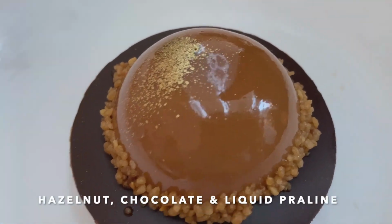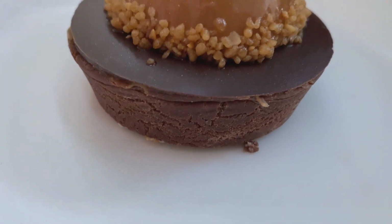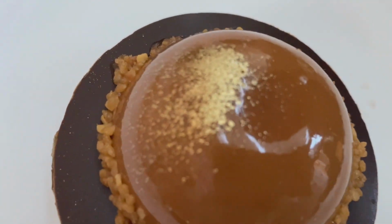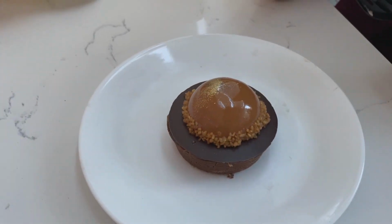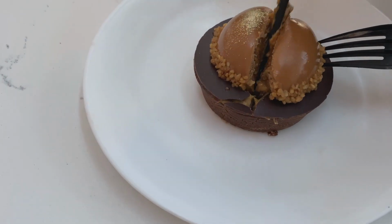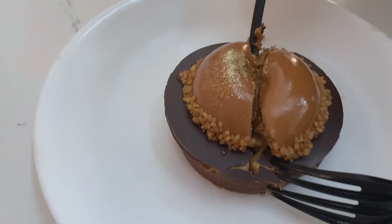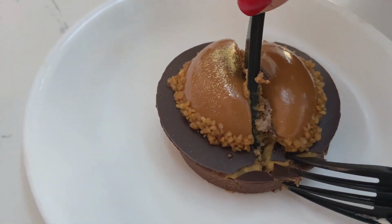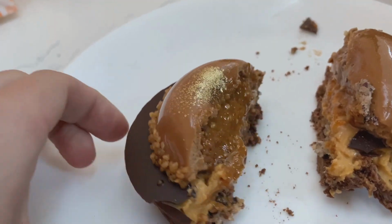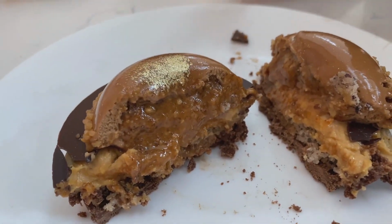So next one, this is a liquid praline. It's got bits around. It looks like it's got some chocolate base, chocolate circle, and salted caramel or caramel glazing with some gold spray. Okay, go on. Let's see. Is it hard to cut again? Oh yeah, I can see the liquid coming. Definitely a lot of caramel. There, we did it. Oh wow, look at that. It's definitely oozed out. There's a lot going on again.